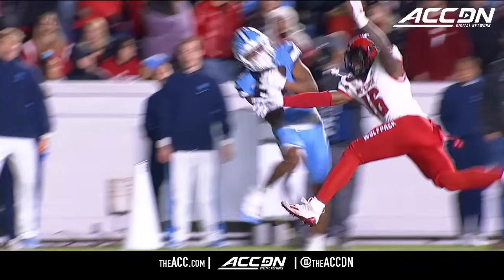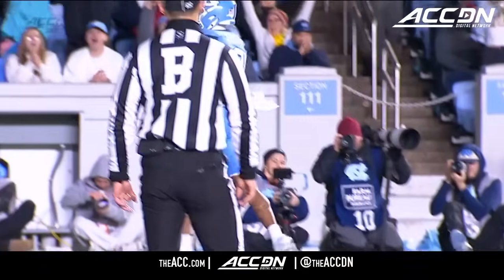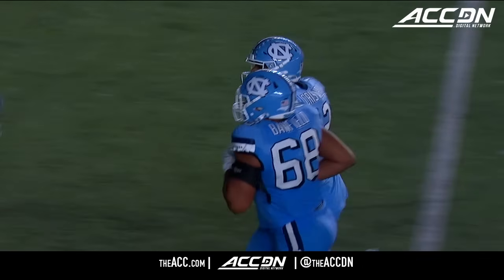And I mean, this is what you talk about when you talk about making plays for your quarterback. Not a perfectly thrown football, but a perfect catch by Chris Culliver. And what a response. The last two drives by UNC.